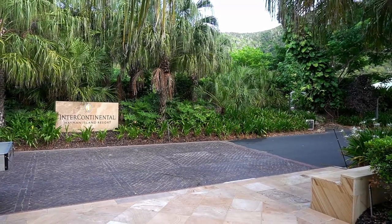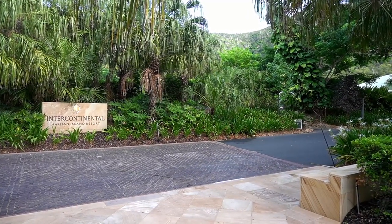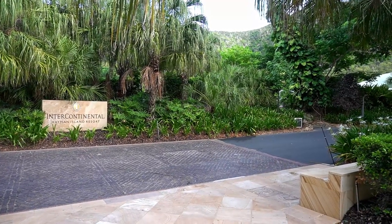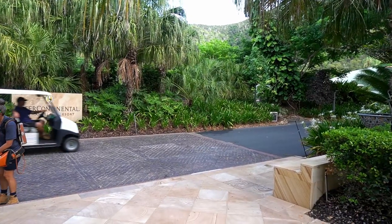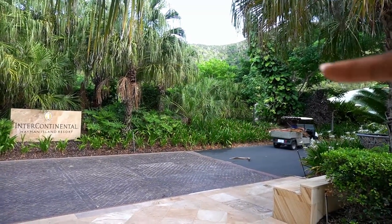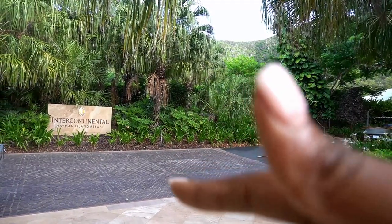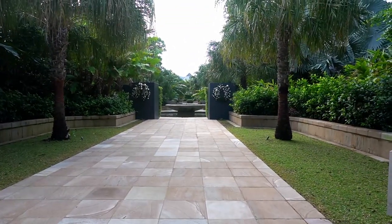So, I thought, it's actually 6 a.m. at Hayman Island, and it's hot already. And I thought to do a little tour. So, when you come in first, they drive in these little buggies. And then you come at the entrance, right? And then this is the view. It is so beautiful.